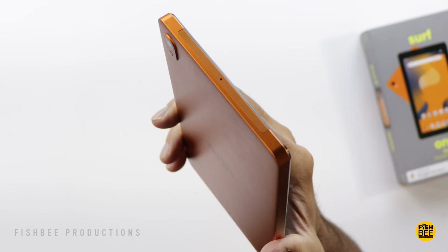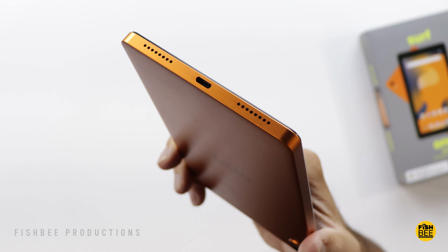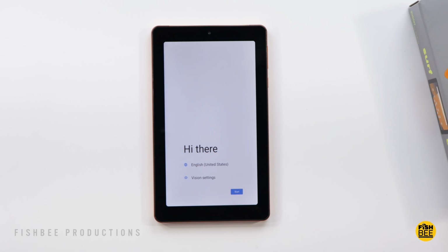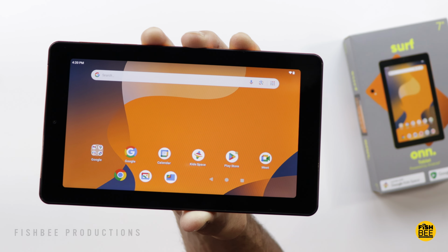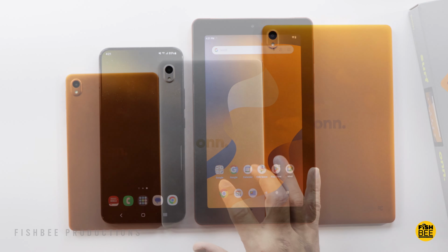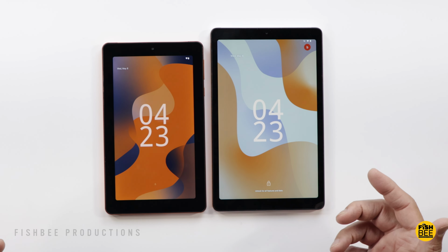You've got the power and volume over on the right-hand side, micro SD card tray on the opposite side, and then you have 2 speakers down at the bottom, along with your charging port. As you can see, really nice and large bezels all the way around. Seems like they could have made this tablet even smaller, considering how large the bezels are. Here's a quick size comparison against my Galaxy S22 Plus, next to the 8 and 10-inch versions as well. But I have to say the bezels on the 8-inch version do look quite a bit better.